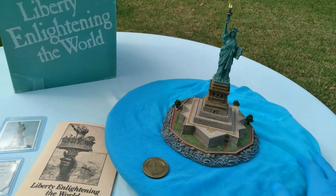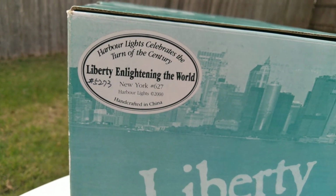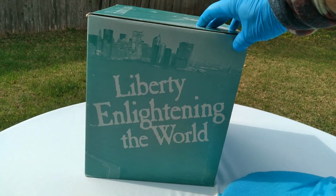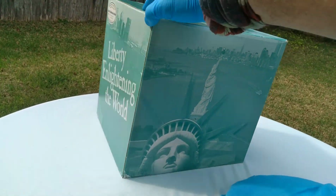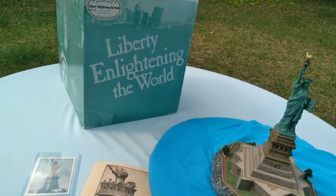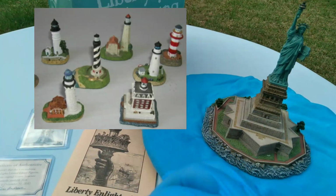Collectible scale replica resin piece by Harbor Lights. Came out in the year 2000. It's number 627 in their series. Now, if you know anyone who is really into lighthouses, they certainly know what Harbor Lights are, and they may even collect them. So a guy named Bill Younger created the Harbor Lights series in 1991, and they were produced up until 2009. Like I said, this one came out in the year 2000.